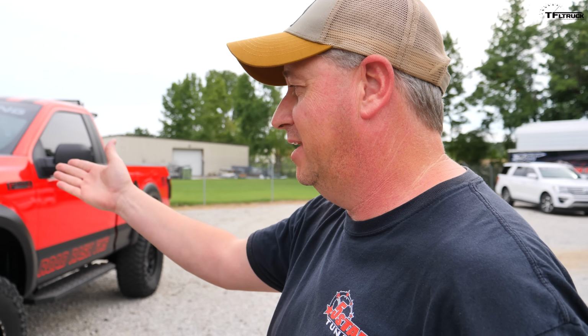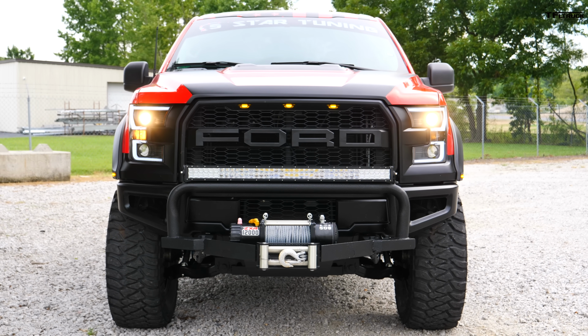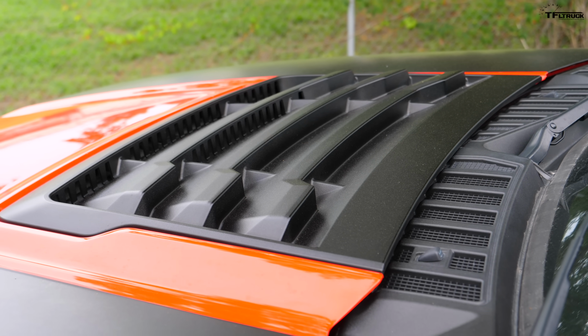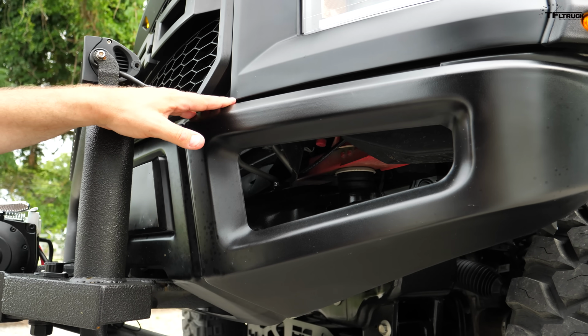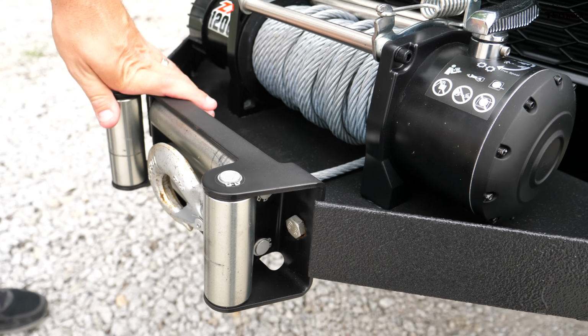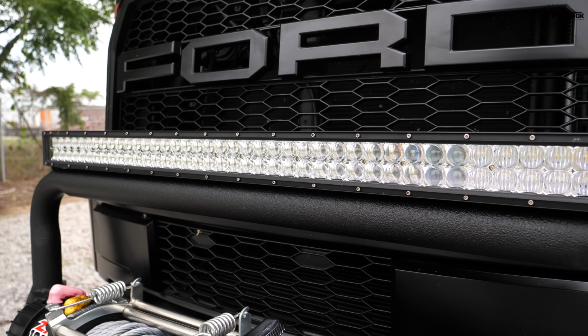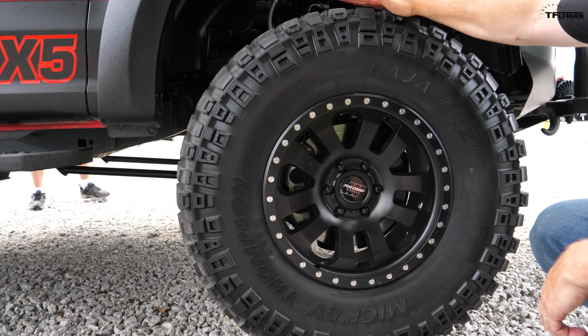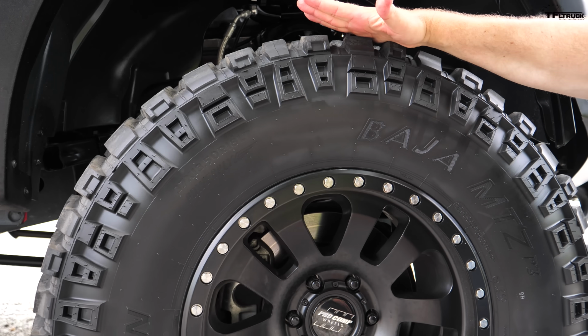Starting from the front, you have a full-on Raptor hood, basically a real Raptor hood. You have a custom bumper. You have custom winch bar lights. You have an 8-inch lift kit, 37-inch tires. You have 456 gears. And it's a 5-liter. And the biggest surprise is it's a Roush supercharged 5-liter that makes about 600 horsepower to the wheel.